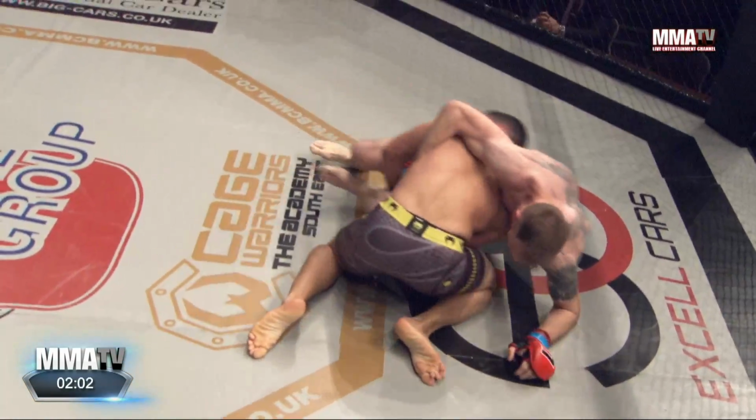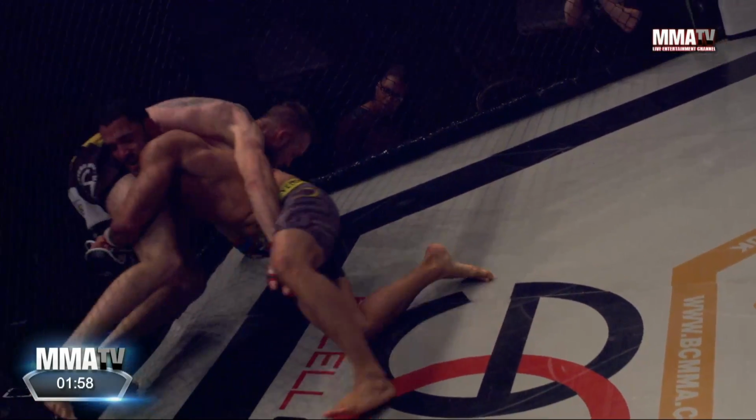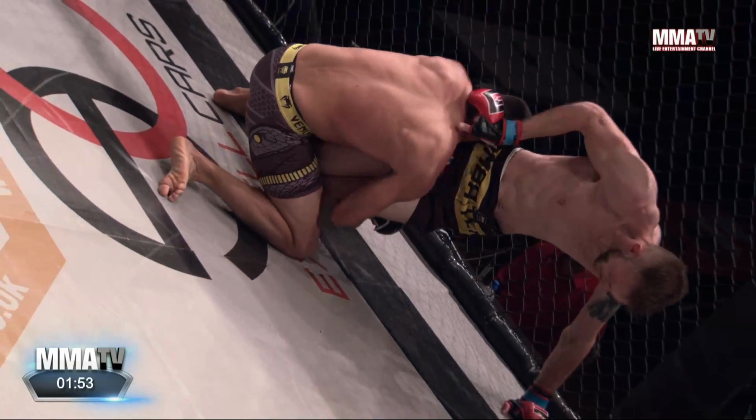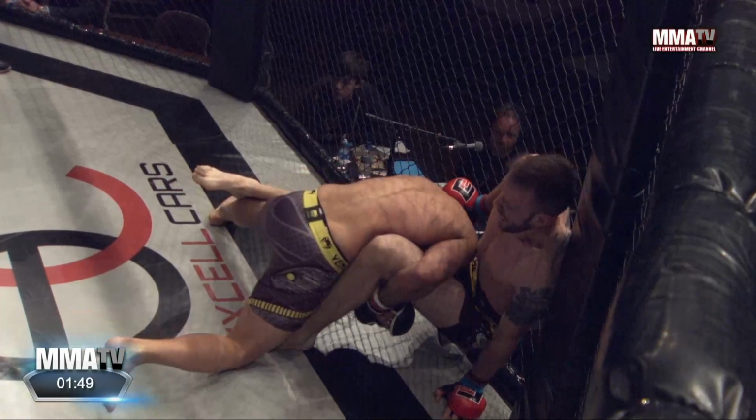working real hard for that double leg. Can he turn him? Switched it to a single, now he switches back to a double. Michael's doing a good job, though, of trying to get back to his feet, get back to a base. Now he's pushing that head away, which makes it really difficult to hold on to those legs.